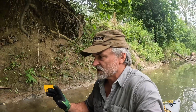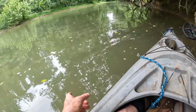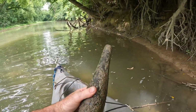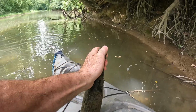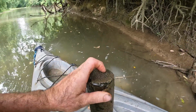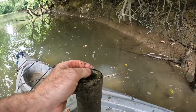I actually snagged my first relic, I call it that, on my way down. There's a bottle right there. I can't quite reach it, and it's too deep here to jump out. I'm not sure what it is, because the neck is super long on it. First thing I'm seeing is that it's not a screw top, but that doesn't mean anything. Got a mold seam right there. I always like to look at the bottom to see how old it looks, because sometimes you can tell right away just by looking at the bottom.